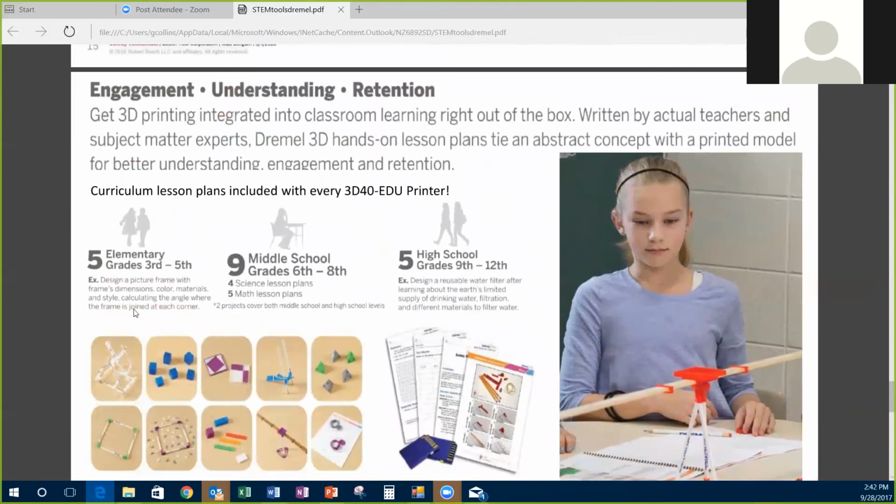This slide tells a little bit about the actual curriculum that comes with the printer itself. What's nice is if you're buying the STEM Tools bundle, you've got the great curriculum that littleBits provides with all of their products, and then you have all of this software that comes along with the Dremel 3D printer. Incorporating that together makes a very nice STEM curriculum for elementary, middle, and high school. It can go all the way from 1st through 12th grade. I would say the sweet spot is probably 3rd through 8th grade, but it can be used in any grade level. And this is an example of some of the different software packages and curriculum out there for teachers to use with the Dremel.